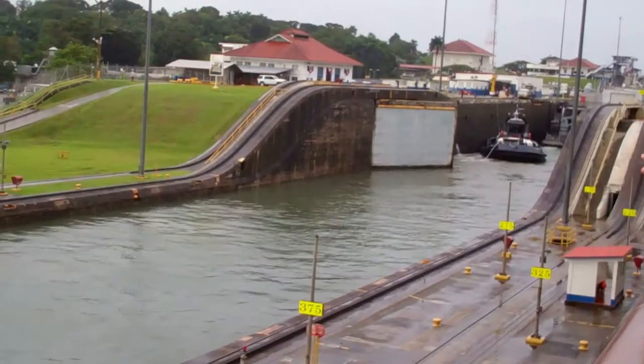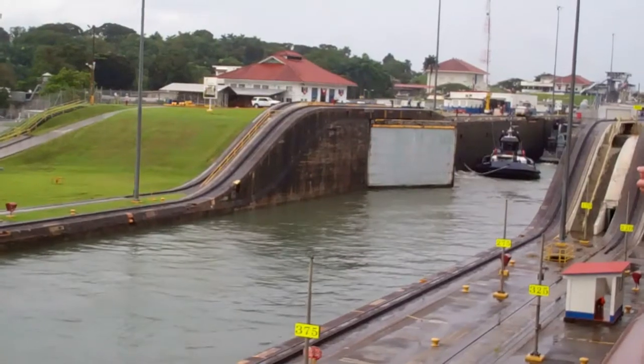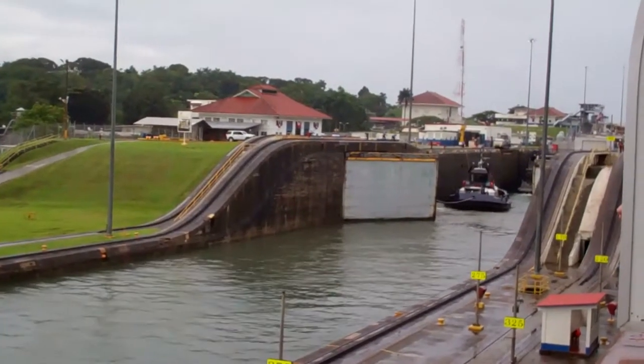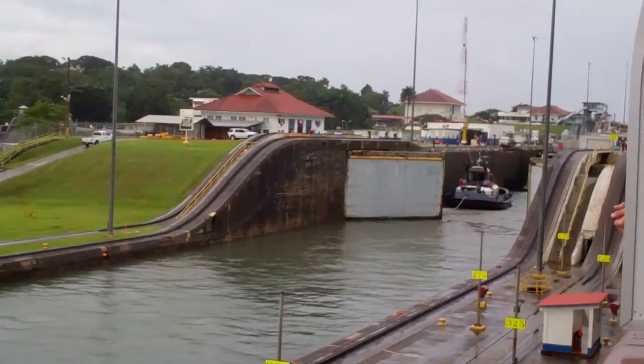In front of us you see gates closing on the other side of the canal. In that section of the canal is actually a specialized U.S. Navy pontoon ship going through the canal. The white panels are the gates closing.